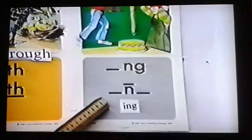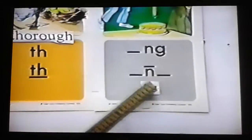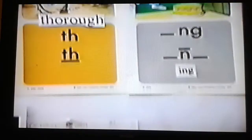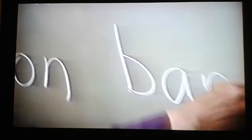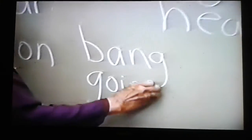banging sound, ing. Blind in G says ing. Line says in. ING says ing, as in ringing, bang. Here you would do the same process again. NG says ing, and the word is bang. ING says ing, and the word is going.